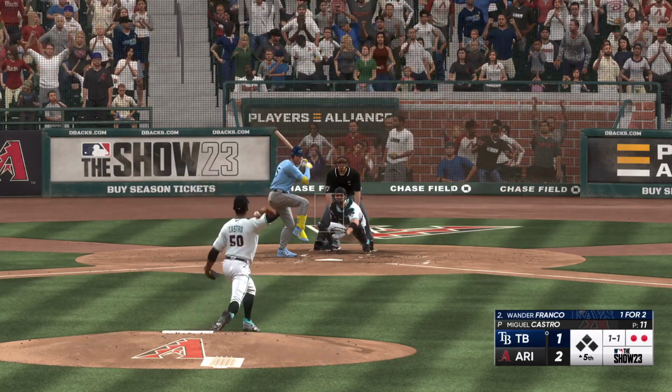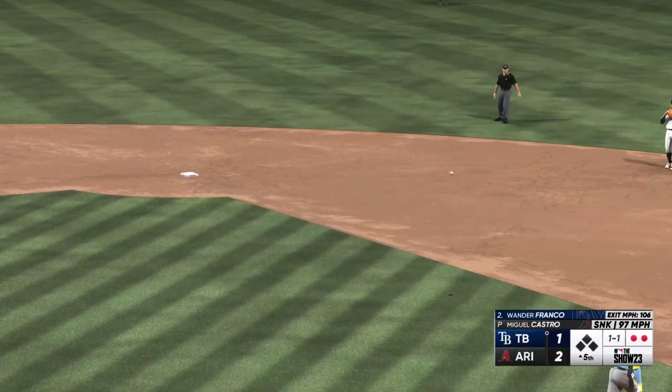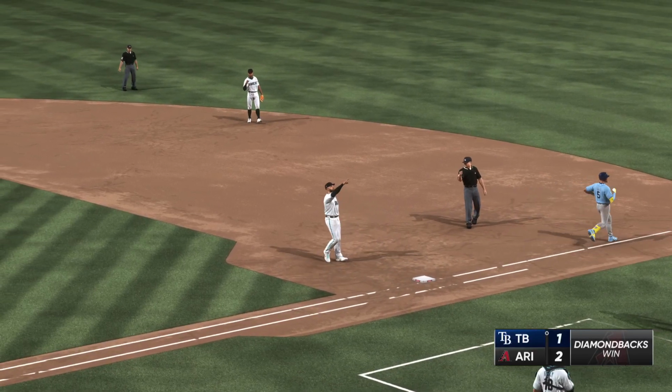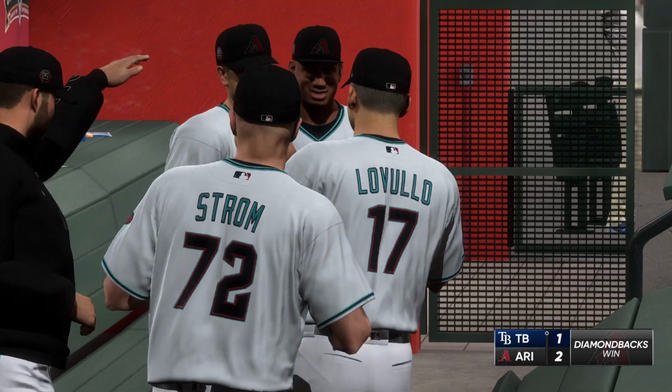Here's a 1-1. Rip to short. Throw to first. Ball game. And the Diamondbacks claim the win here behind some great pitching and defense.